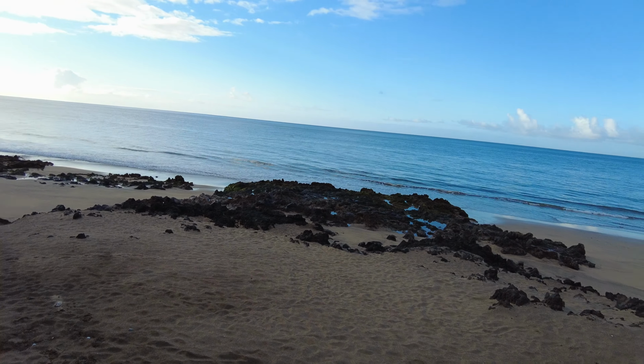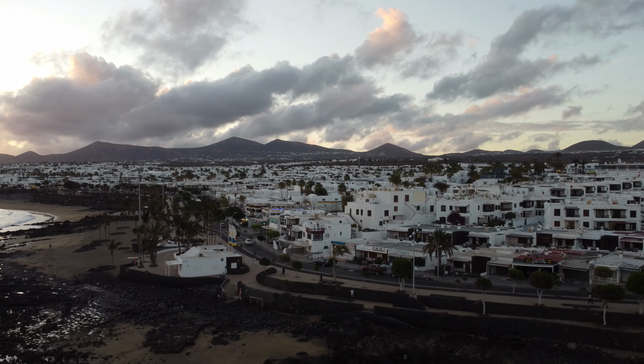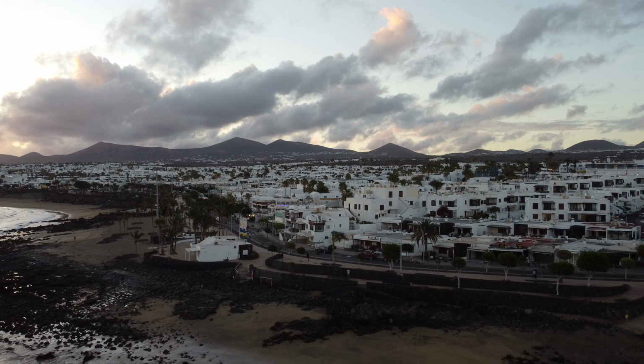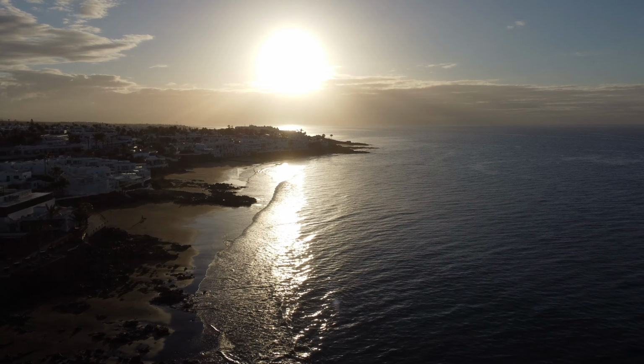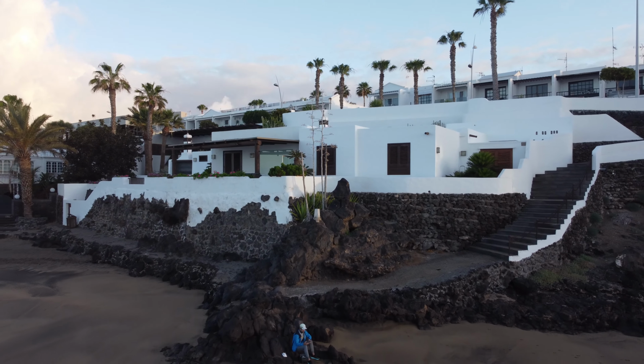In summary, I would say that Lanzarote is the most unique place I've ever been in my entire life, with the most unique landscapes. Even more beautiful than Santorini, Greece, and with terrain more bizarre than the landscapes of Peru.